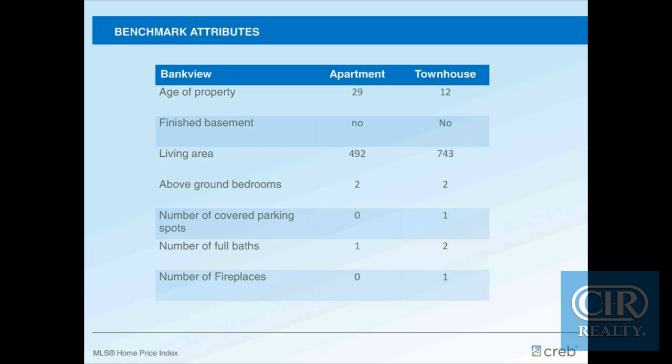You can picture in your mind what the typical Bankview apartment looks like that is 2 bedrooms, 1 bath, no underground parking, so stall parking, and you can get a feel in your head for what that looks like. We're probably looking at 800 to 900 square feet, maybe 750, somewhere in that range. So don't get too caught up on the living area in this case.